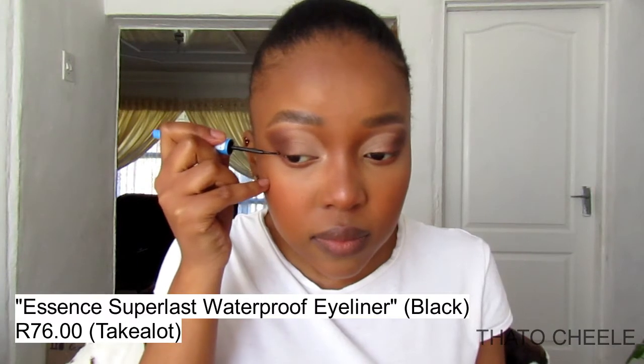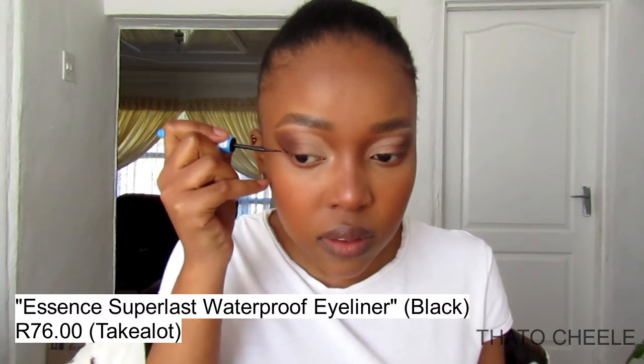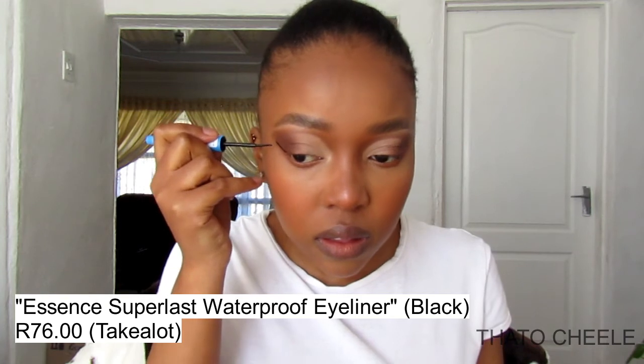I'm going to get back to finishing up my eye look, and I am going to take this shade over here and use that on my lower lash line. And I'm going to take this golden shade and go into the inner corner of my eye. So I'm going to use this Essence Super Last waterproof eyeliner, and I'm going to create a wing liner.